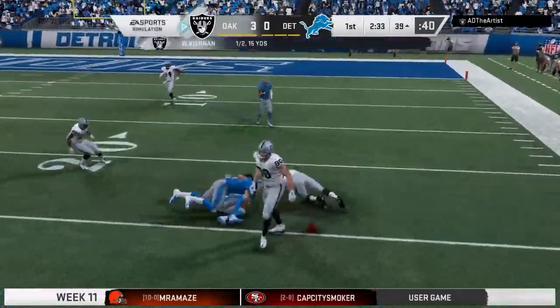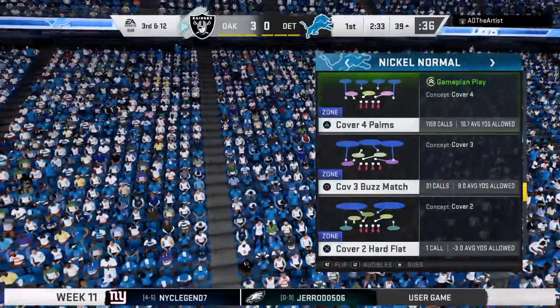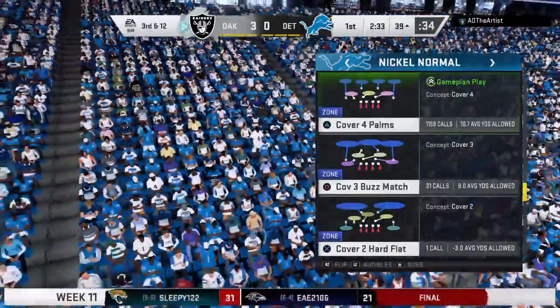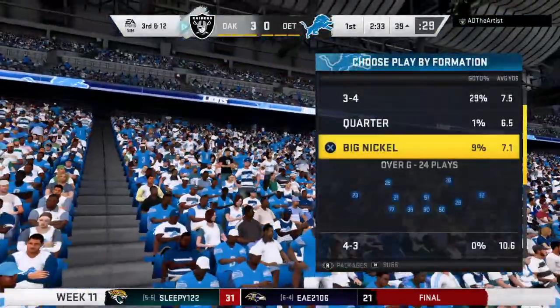Here we go on 2nd and 12. And this one incomplete. Too much contact to hold on to that one, and it's 3rd down. The turnover put them in great field position. They don't want to squander it with 3rd down coming up. No, not at all.